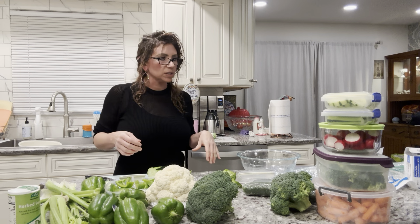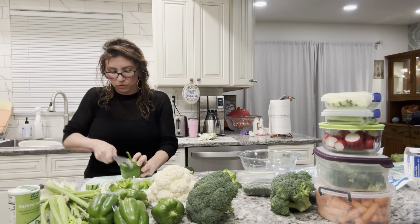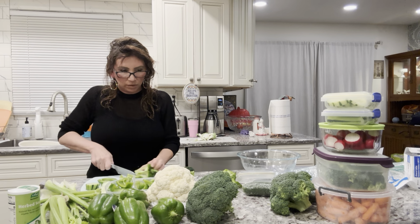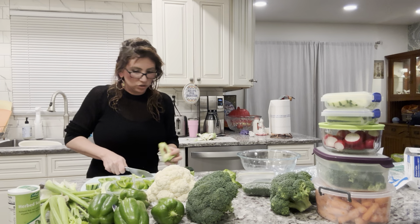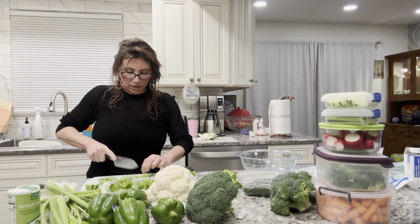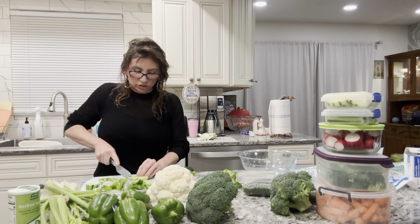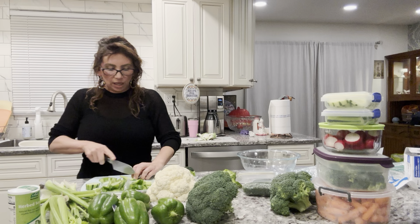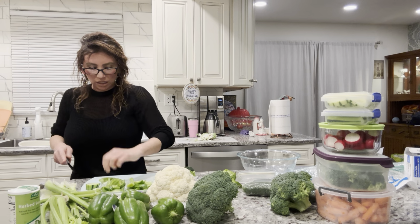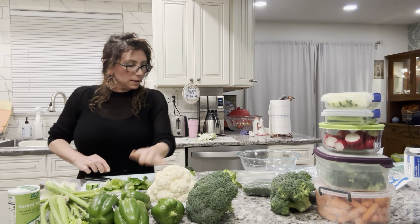Where did I put those peppers again? Oh, right here. Let me cut the last pepper because I have room in there. And then what do I have left? Pretty much to show you just the celery and the cauliflower, right? So you can veggie prep these and, like I said, saute them in the morning for your eggs. That's gonna give you fiber in the morning versus just eating the egg.